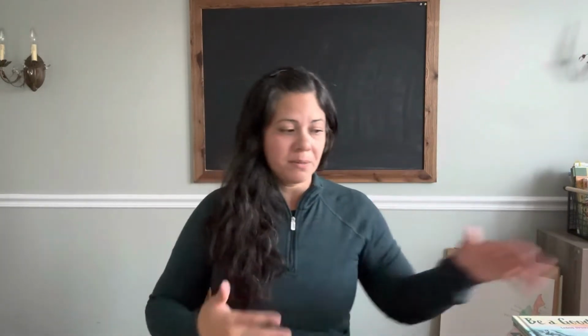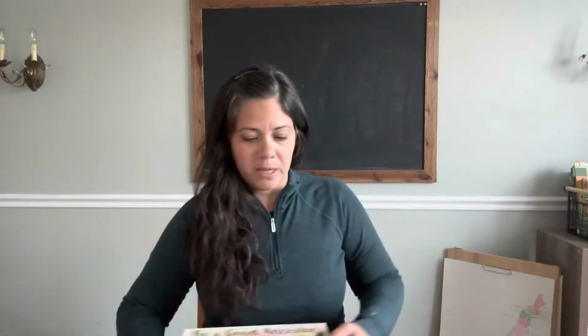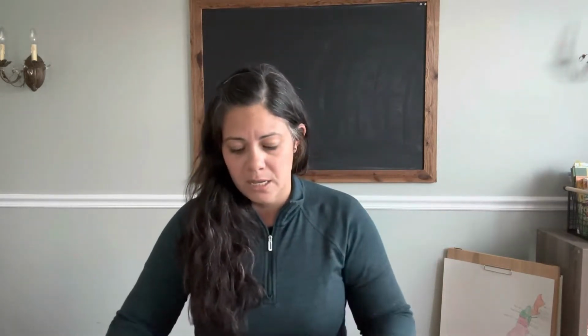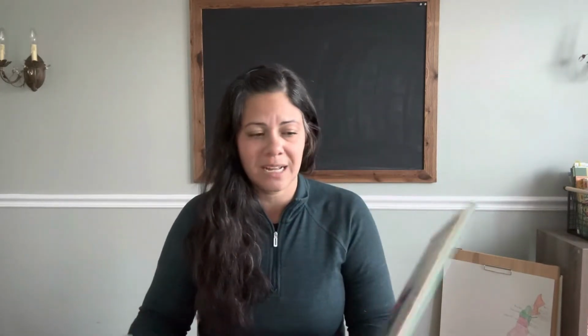And now onto some books that weren't on there, but that we'll be reading in our home. And I did try to pull as many books as I could that were written by Native authors. And this is a book I got this year that I absolutely love. And while it's not so much about being grateful and thankful, it is about being a good ancestor. And I really love this one.